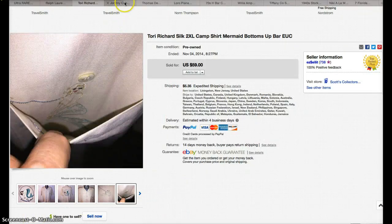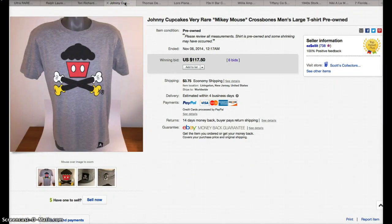Now, here's a great brand, Johnny Cupcakes. I had never heard of this, but I bought 22 of them for $6 apiece in Florida in the boutique store. I had no idea what they were, but as it turns out, I've sold 18 out of the 22. Three of them were damaged, so I've got one more to sell. But this one was by far the best of the lot. For $6, it brought back $117.50.